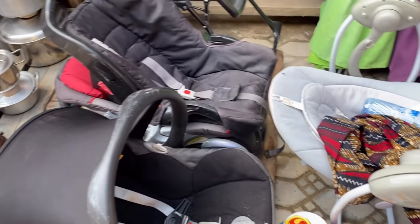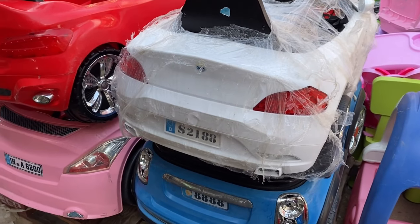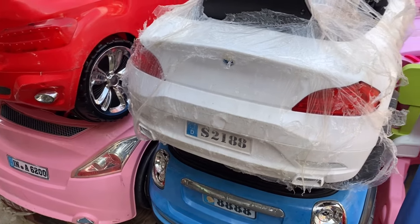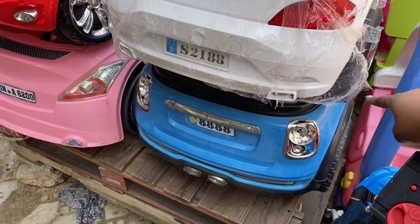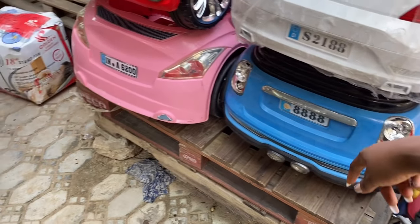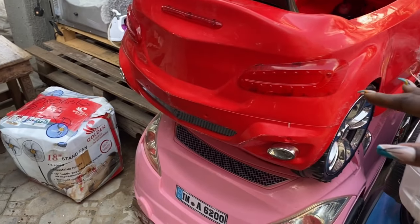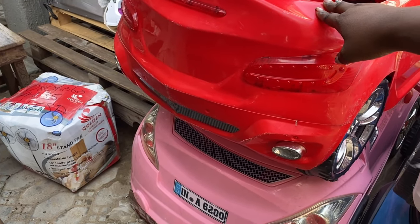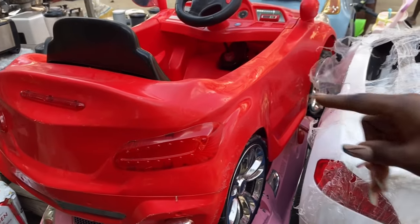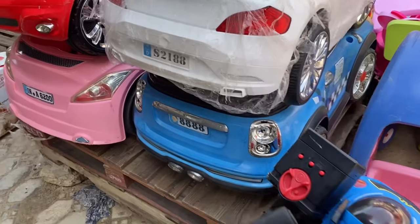So these are baby toys, baby cars, and they come with batteries. This one is 50,000 naira. This pink one is 65,000. The red one is 50,000. Okay, so this red one is 55,000 naira also. She sells lots and lots of them.